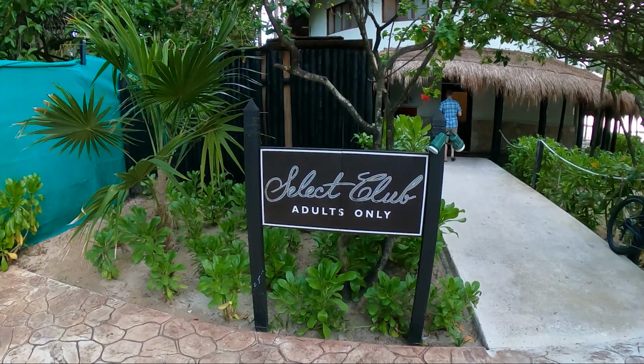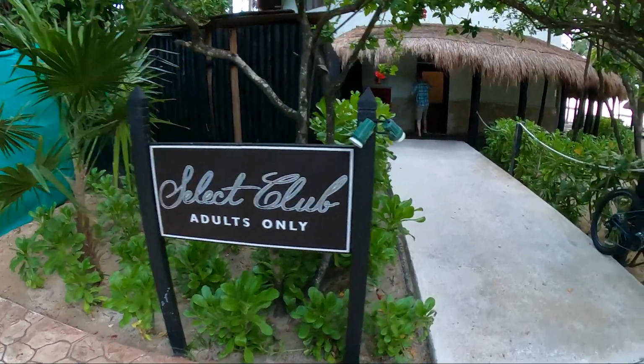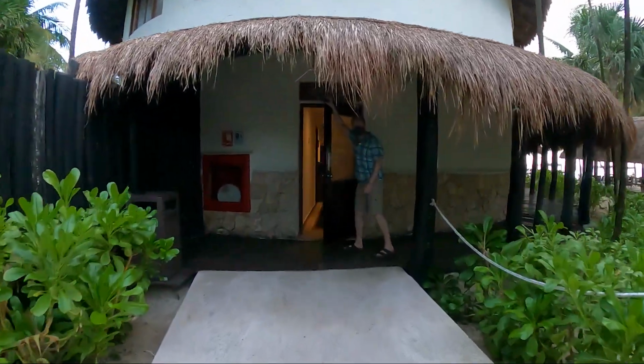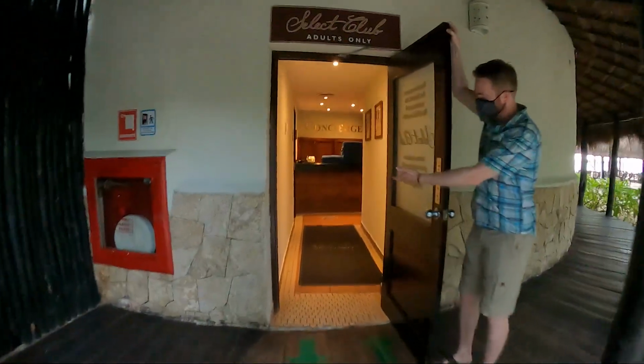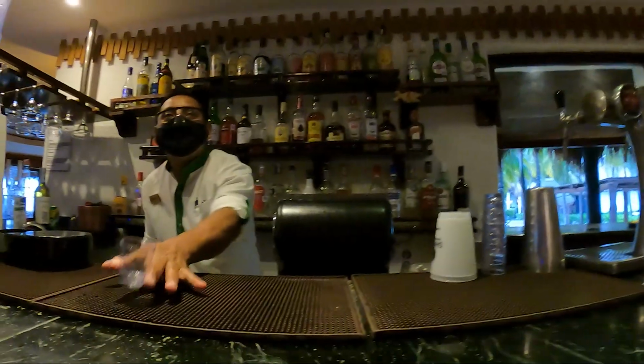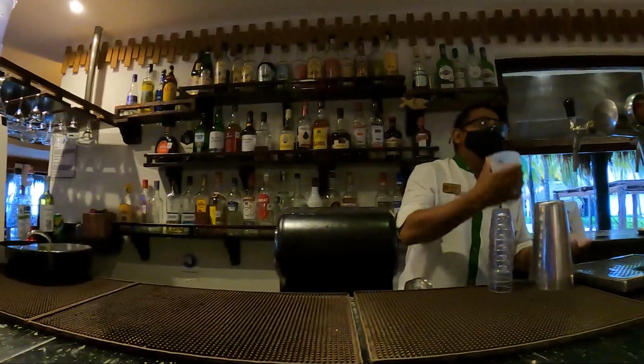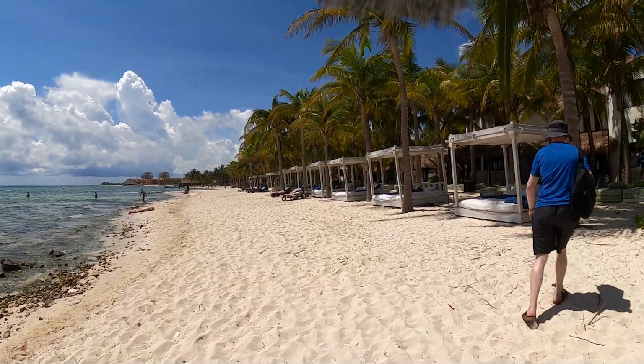And there was also an adults-only section at the beach for Select Club adults. There was a building with a bar and seating areas indoors, along with a pool table and very clean washrooms. And outside there was a section of beach chairs and lounge beds with great proximity to the water and sectioned off from the main family beach area.